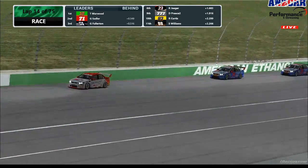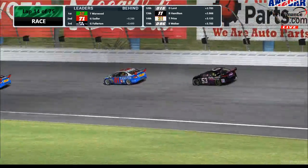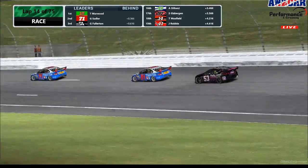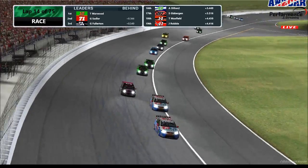Yeah, that's good to see. Edward now on the back of Fullerton. Yeah, he's pretty much there now. This is going to be quite interesting. Well, Fullerton's just hanging off the back of Sadler here. I would have thought he'd be a little bit closer up to try and draft up to the back of Fullerton.